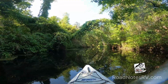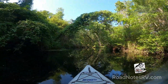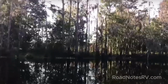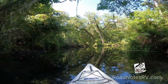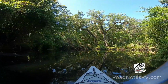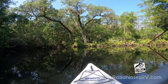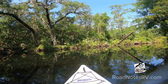So a little bit of history for you. It says that the reason it's called Shingle Creek is because they were logging cypress trees and they were transported down the waterway to a nearby mill where they were processed into shingles. And I believe that this is considered the most northern headwater to the Everglades. It travels quite a distance.